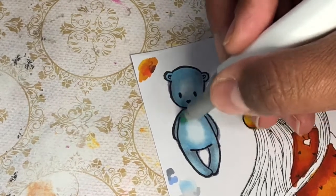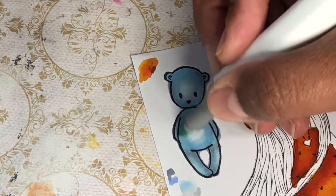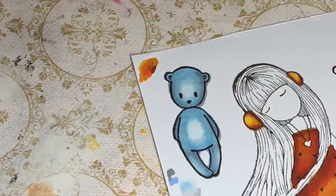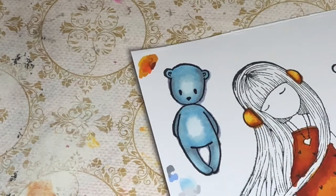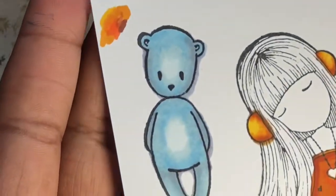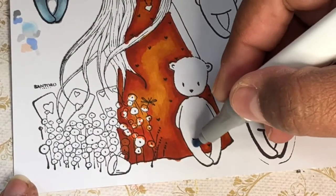So I'm just going back over this so that you can see, if you go back over with a lighter color, the lighter color that you chose, or it doesn't even have to be the lighter, you can step down. So if you went light to the next one, to the next one, to the darkest, you can always go back and step down the other way. So you would start from your darkest and then go down.